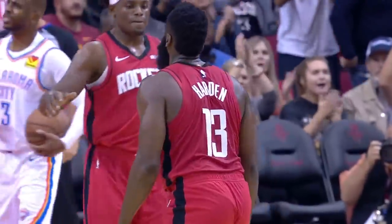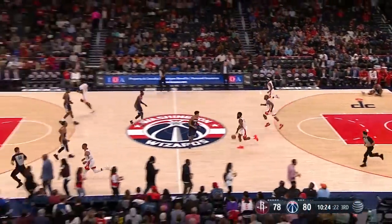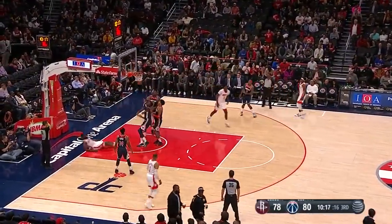Which leads to Capella on the step-back three, and Schroeder was all over Harden. He bumped him down low after the shot. You'll see it right here. Schroeder's doing his best. There's the contact, and one. 5-on-4 for the Rockets. Yep, Beal's slow to get back.